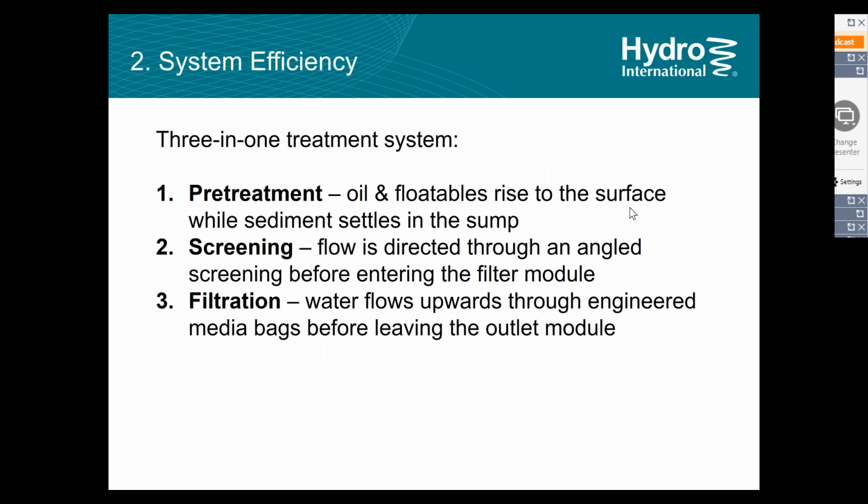The system is designed specifically to provide 3 different methods of treatment in a single system. There's a level of pre-treatment that results in a settling in the sump, while oils are allowed to float to the surface. Screening, there are screens that act as an initial barrier, as it were, prior to the media in order to keep large debris out of the media itself, and then filtration that takes place through the media upward through the device, as I showed you earlier.